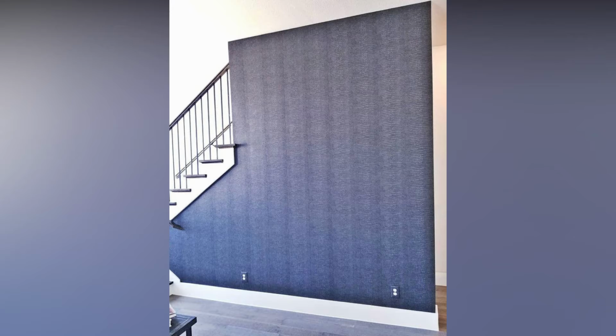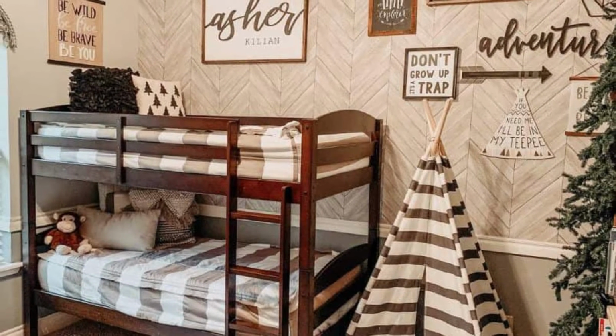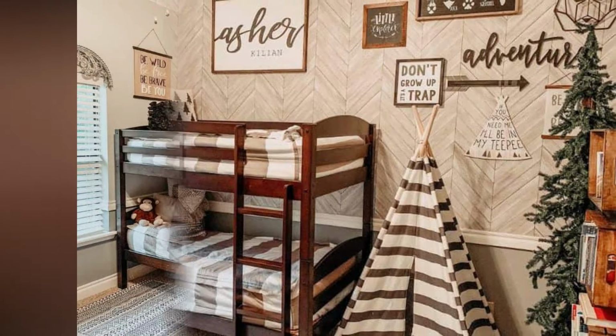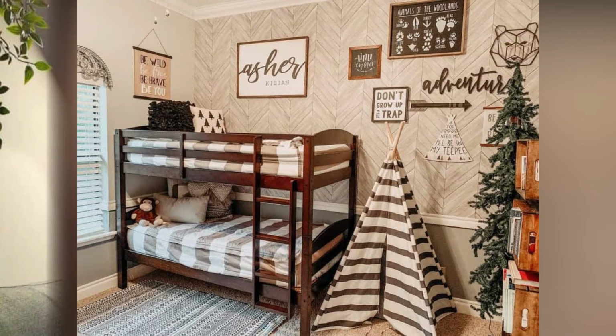Now, for the texture lovers out there, consider adding some dimension with wall panels or molding. It's a classic yet effective way to break up a monotonous wall surface. You can play with different shapes and designs to create a custom look that suits your style.